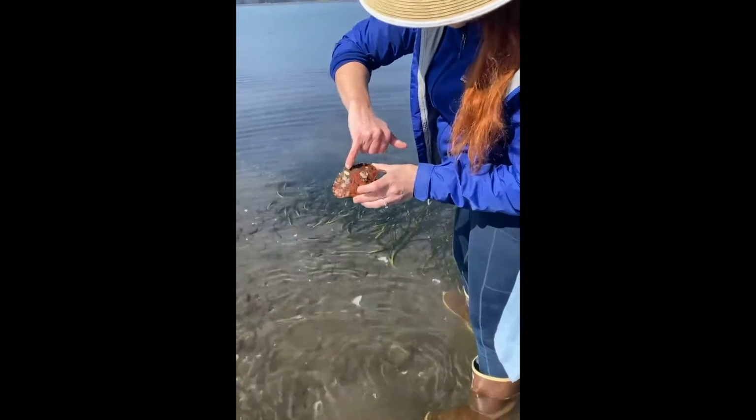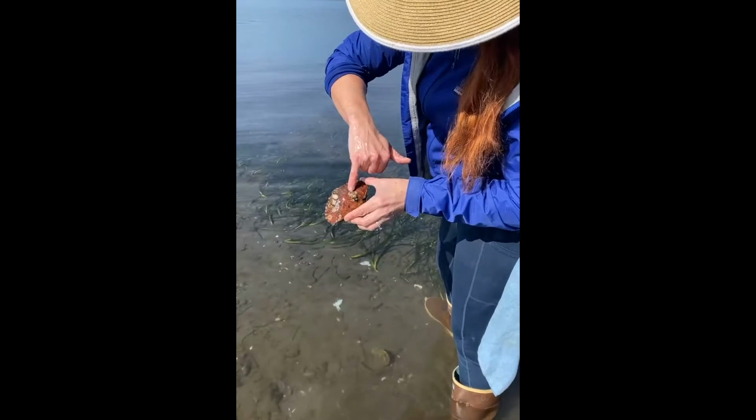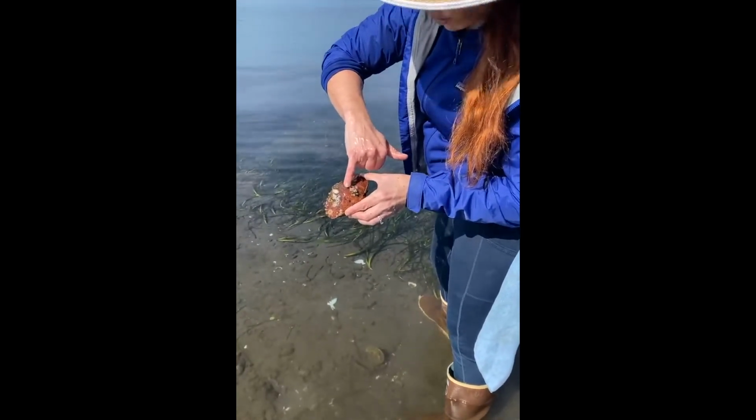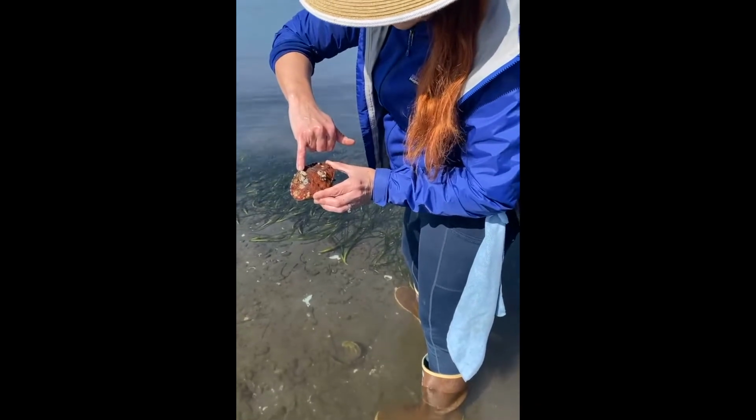This is from a red rock crab, one that has been in the shell for a long time. These are barnacles, and these are living barnacles here. This one is a dead barnacle. You can tell the difference between them because the dead barnacle has this kind of open volcano shape, and the other ones have these trap doors that are sealed inside there.